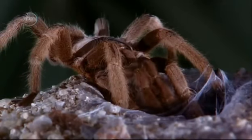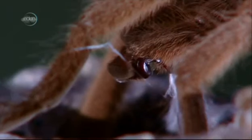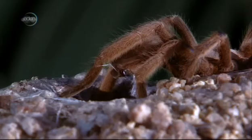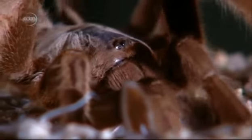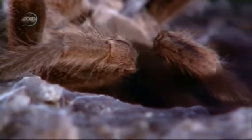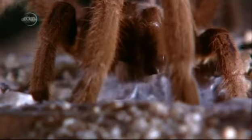Immediately he starts courting her with a kind of tap dance. His sperm is charged in the dark bulbs on his pedipalps, which have become his sexual organs. Determined to lure her out, he continues to drum home his mating message, even though she might grab him for dinner instead. He is programmed to mate, and nothing, not even her dangerously bad temper, holds him back.